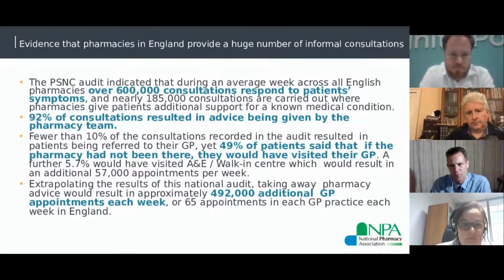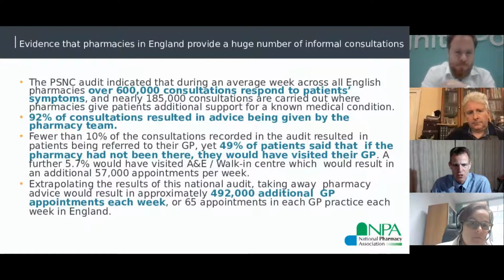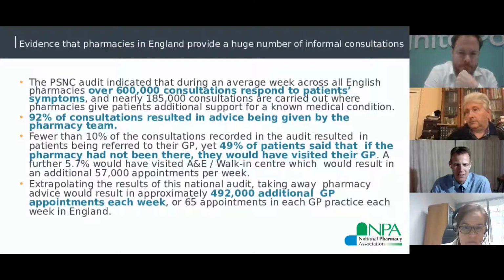A further 5.7% would have visited A&E or walk-in centres, which would have resulted in another 57,000 appointments per week. So I think extrapolating some of those results, the last bullet point here of that national audit, taking away pharmacy advice would result in approximately 492,000 additional GP appointments each week, or 65 appointments in each GP practice each week in England. And that's obviously something we can put a value to and a cost.